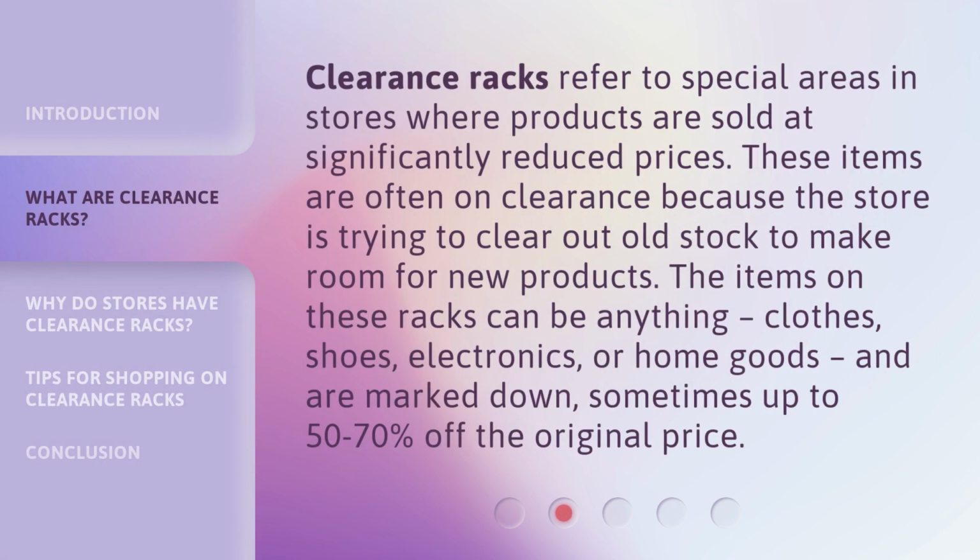Clearance racks refer to special areas in stores where products are sold at significantly reduced prices. These items are often on clearance because the store is trying to clear out old stock to make room for new products. The items on these racks can be anything: clothes, shoes, electronics, or home goods, and are marked down, sometimes up to 50 to 70% off the original price.